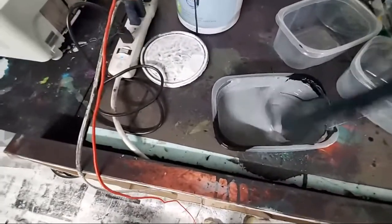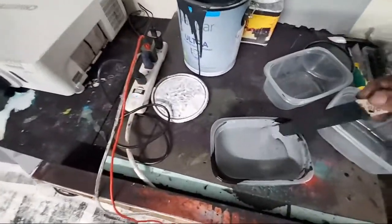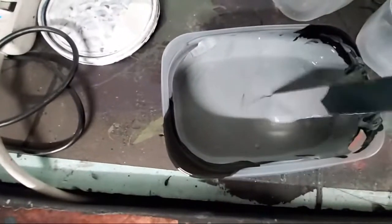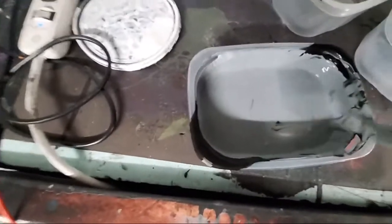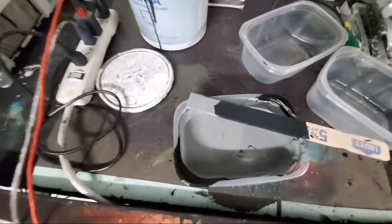You know what's sad? Your projector is probably far better than this right here, and your screen looks like crap at the end of the day. So there we go. Very easy to make. Look at that. Boom, boom, boom, boom, boom. Done. That's it. We're done. That fast, easy. To make this stuff all day long. I know what I'm doing here.